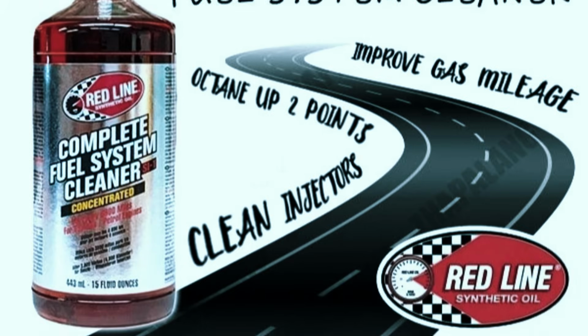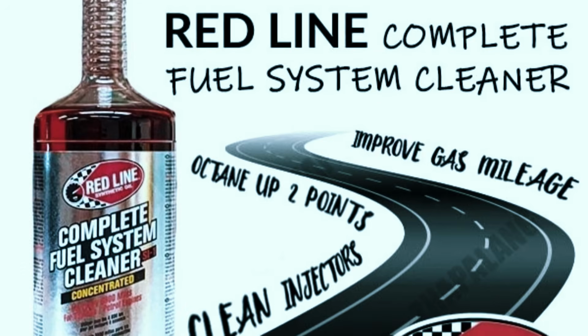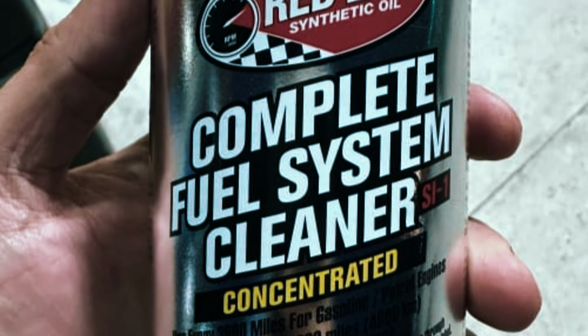SI-1 cleans injectors, carburetors, intake valves, combustion chambers, and pollution control valves using both high temperature and low temperature detergents simultaneously. That dual temperature approach matters because carbon deposits behave differently depending on where they form in the combustion cycle. The formula also includes a synthetic upper cylinder lubricant, a bonus that reduces mechanical wear in high mileage engines.